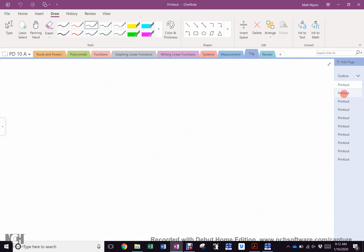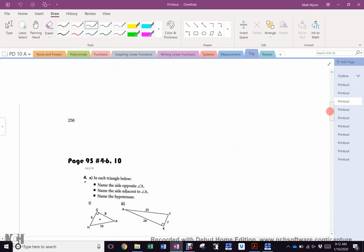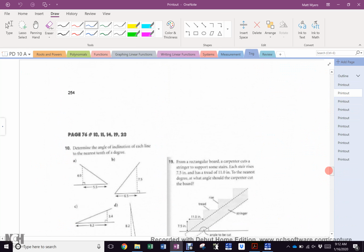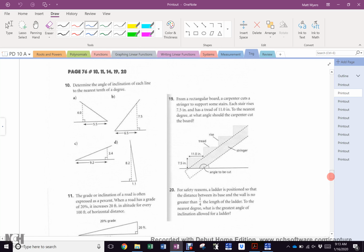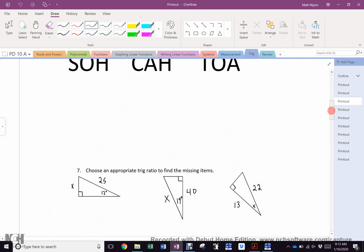Where did I leave you people? We did angles in the real world. I left you with page 254. There shouldn't have been any trouble with 254 except possibly number 19 and 20? You had the answers there. Are you able to understand them? 19 and 20, we are good. Excellent. All right, we move onward. Onward and upward.